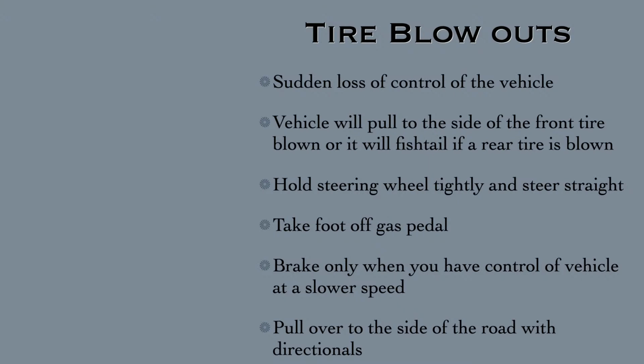And remember that in each direction, whether it be the front tires or the back tires, the faster you go, the more severe the pull or the more severe the fishtail. So this is why it's so important to hold the steering wheel tight. And when it says straight, we're not talking about linear straight. We're talking about staying in your lane. So make sure you've got that steering situation under control.